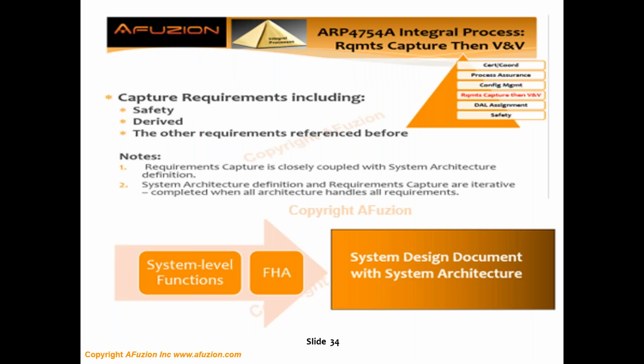Let's refresh on requirements. At the aircraft and system level, we need safety requirements, derived requirements, and all the other requirements: functional, robustness, performance, environmental. So requirements capture, remember, that's one of the 8 planning topics in your 4754. It's closely coupled with the architecture. Think of the building you're in right now. Look at that building. Ask yourself, do the requirements relate to that architecture? They do, so they're iterative. So requirements definition at the architecture and requirements capture are iterative.